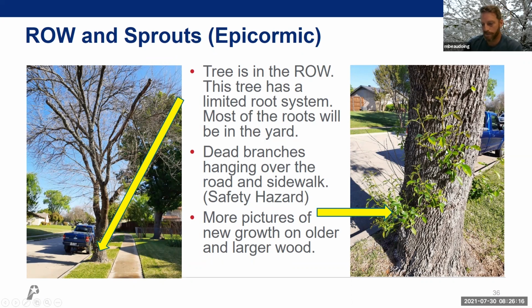Over here on the right, I've got some more pictures of these epicormic sprouts. Typically, you would get new growth from buds that are on the tips of branches. But when you have a severe storm like this, with all the cold weather, there are dormant buds on the trees that come out. These typically are very weak attachments, and they come in bunches. So you can see that we have 2, 3, or 4 branches all in the same area. As these branches get bigger and older, they're going to start growing into each other.